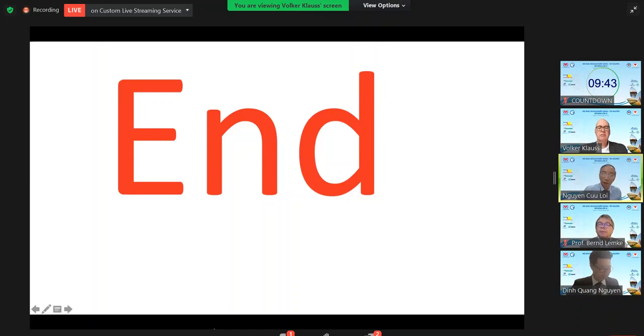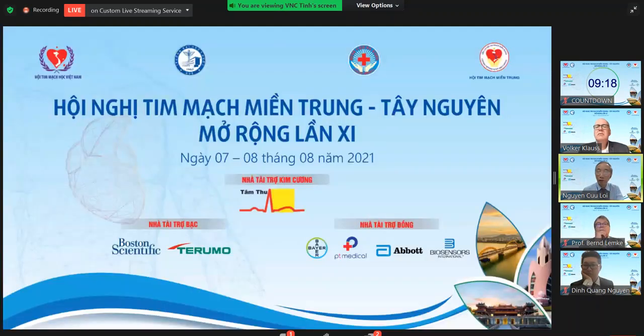Yes, I have some questions for Professor Klauss, please. I have two questions. The first is, statins are not indicated for patients with heart failure. But if the patient has heart failure and atherosclerotic cardiovascular disease, and we have to reduce the LDL cholesterol, in this case, does coenzyme Q10 have any role? Can we combine it with a statin for these patients?